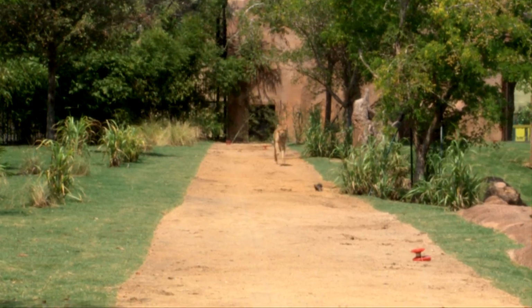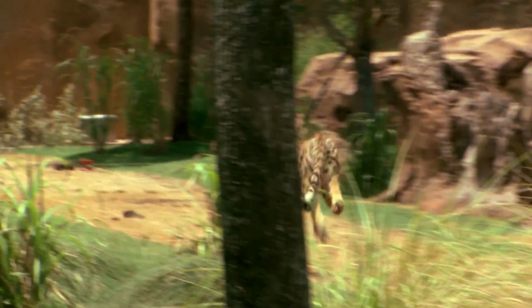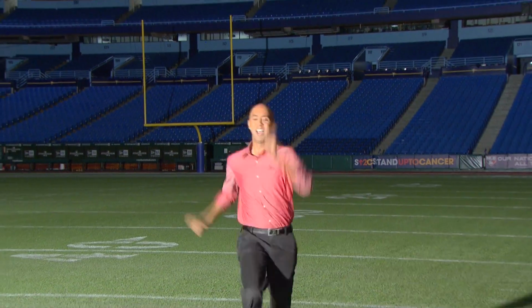Watching cheetahs run here at Busch Gardens, Tampa, that's pretty amazing. But just how fast is the average cheetah? What we really need is a gauge for speed that we can all relate to, like a professional football field. Now, with everything measured out in yards, this is the perfect place for us to see speed. I'm out of breath.